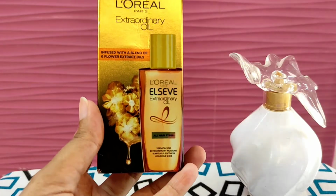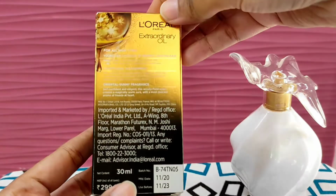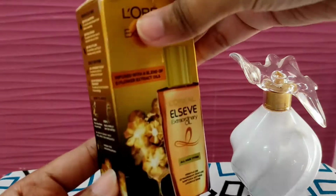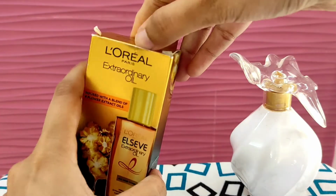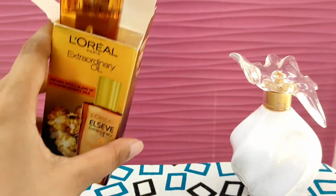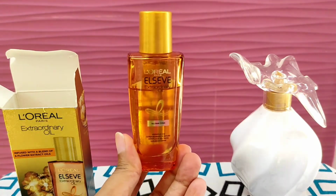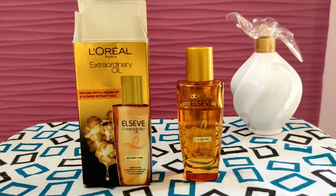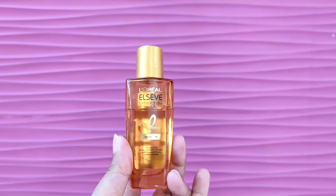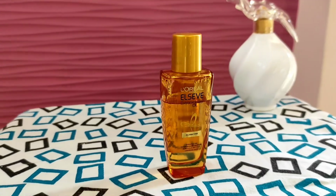Let's first talk about the packaging. The packaging that you get here comes in this box. Let us open it to see the product. It is obviously a very luxurious, premium looking glass bottle. It is an affordable product and the price is ₹299 for 30 ml of quantity. I grabbed it in a good discounted deal of ₹179 only.